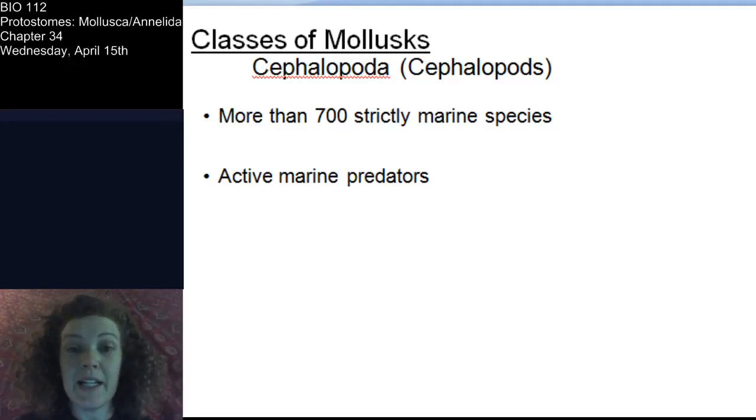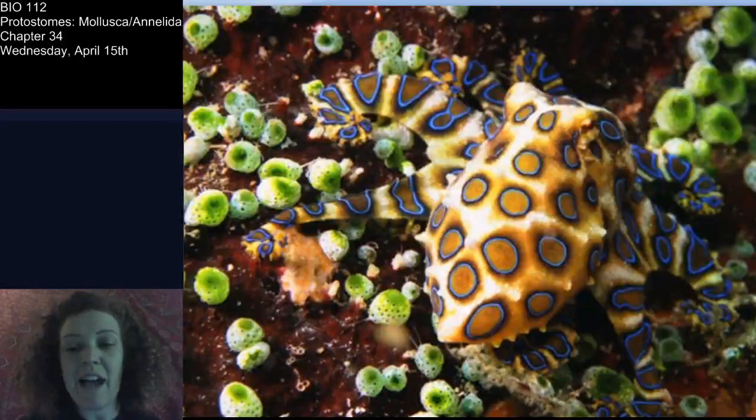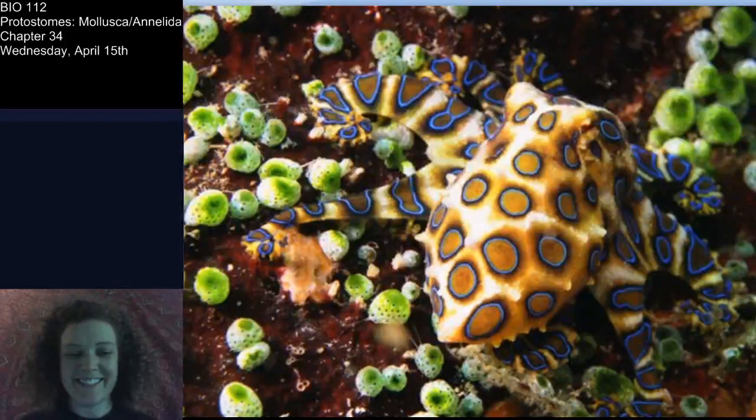The class Cephalopoda. These are the squid, octopi, nautiluses. So the cute little dudes that have, instead of a muscular foot, they have tentacles and arms. Okay, these are marine animals, and most of them are predatory. So they are active hunters and predators. Oh, I forgot about the cuttlefish too. Yeah, so here you have beautiful little cephalopod cuttlefish. Okay, let's just appreciate that for a little bit. Look at that.